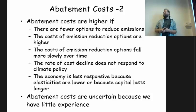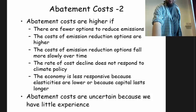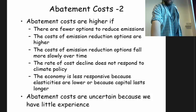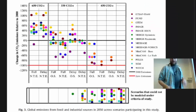Different people make different assumptions about just how responsive an economy is to price signals, and that drives the difference in cost estimates to a large extent. As I said, we have not made a substantial enough effort to sort out which assumption is better.